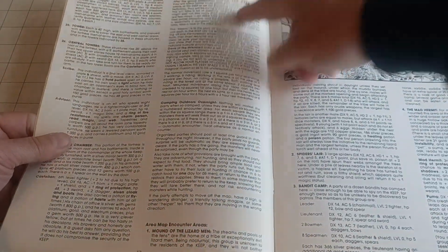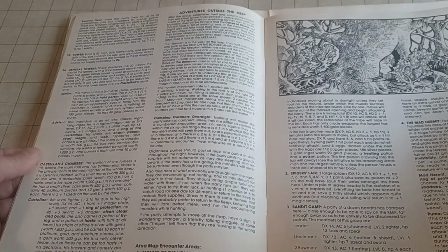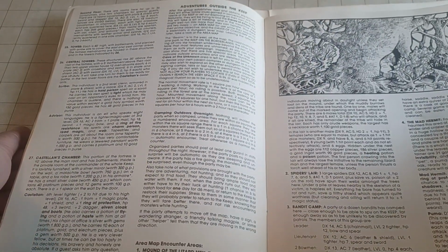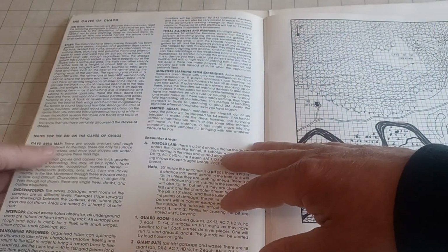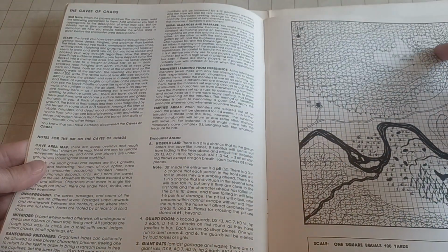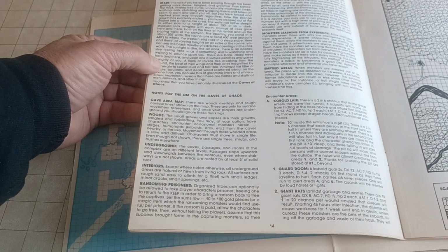And then you get to the adventures outside the keep. There are 4 detailed encounters. In the conversion, there's like 10 or 12. So they just expanded on it and did a whole bunch more. And then you get the Caves of Chaos. And that's those guys over there. So that's the Caves of Chaos. It gives you information, notes for the DM.